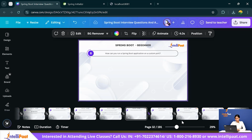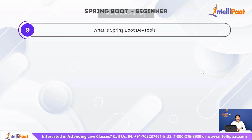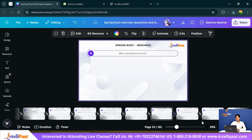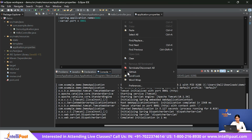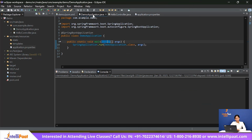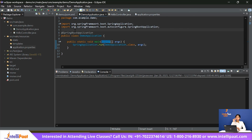Moving on to our next question, which is, what is Spring Boot DevTools? Now, you must have seen that every single time I'm applying some change, I have to manually terminate this, then manually clear it out as well, and then go into demo application again, and then start it all over again, like restart it. Every single time I'm making even the minute change, I have to stop the server, clear the terminal, then restart it all over again.